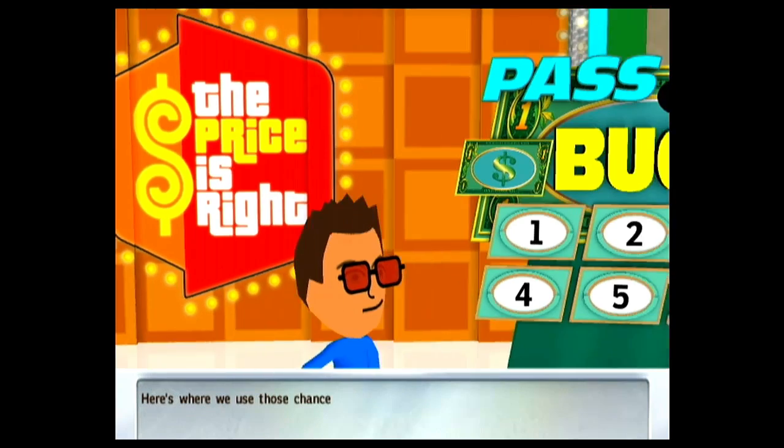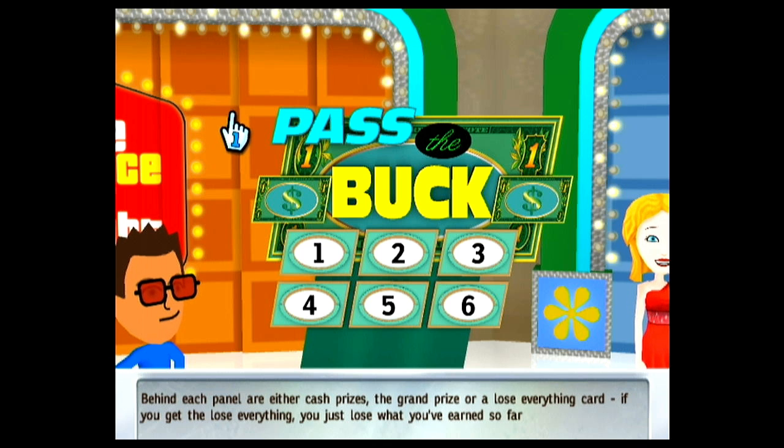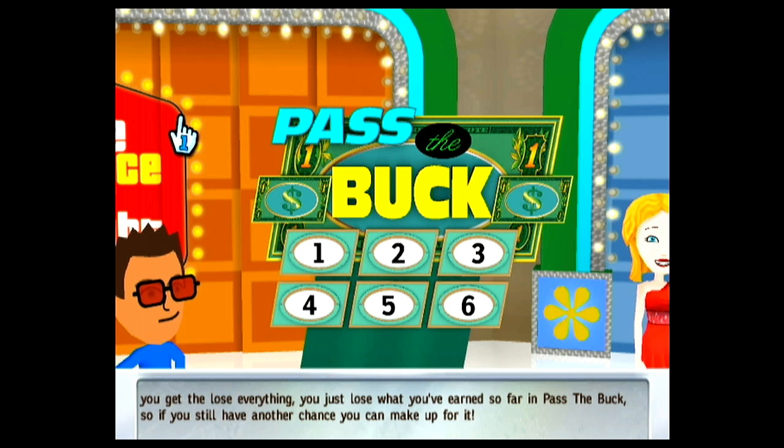Okay, here's where we use those chances. You can pick one panel per chance you have. Behind each panel are either cash prizes, the grand prize, or a lose everything card. If you get the lose everything card, you just lose what you've earned so far and pass the buck. So if you still have another chance, you can make up for it. Pick a panel.